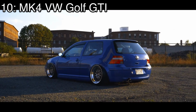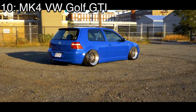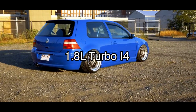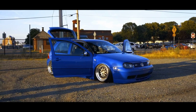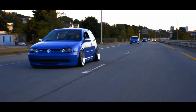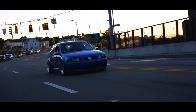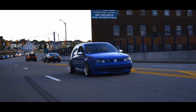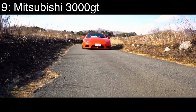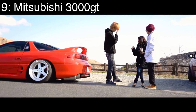Alright, so 10th place is the Volkswagen Golf GTI Mark IV, coming with a 1.8 liter turbocharged inline 4 that made 178 horsepower, and it was front wheel drive, and it was a hatchback. But you could also get the Jetta, which is pretty much the same car, but I don't know if they put the GT.